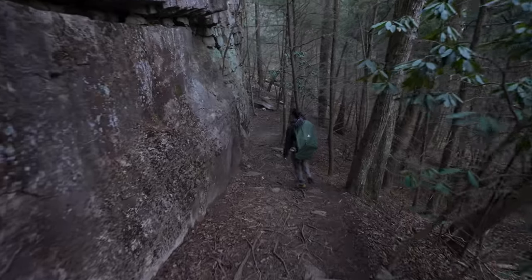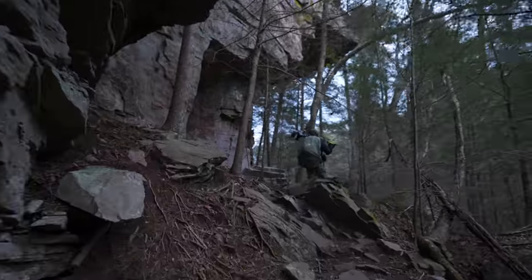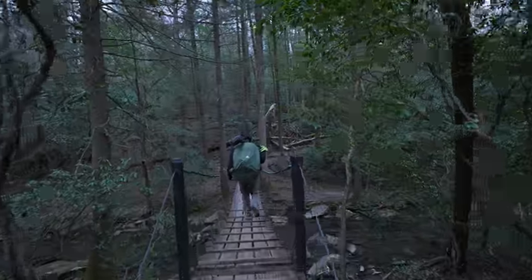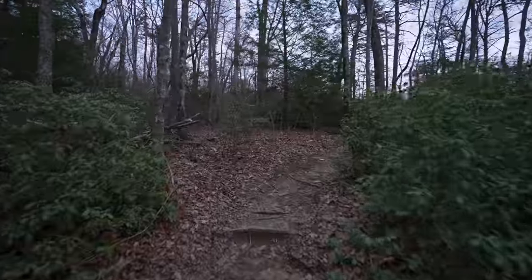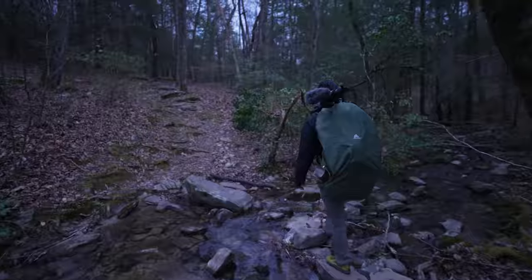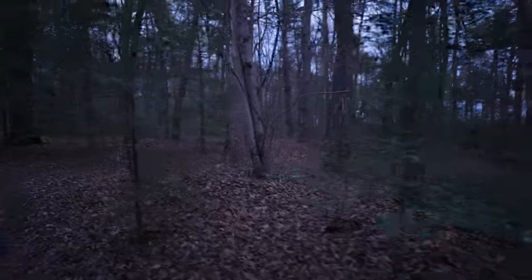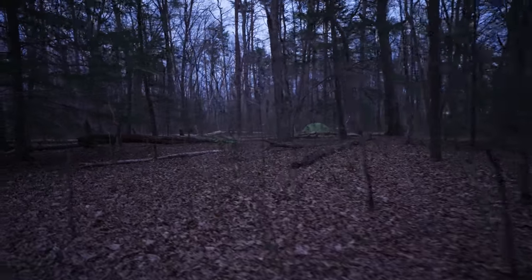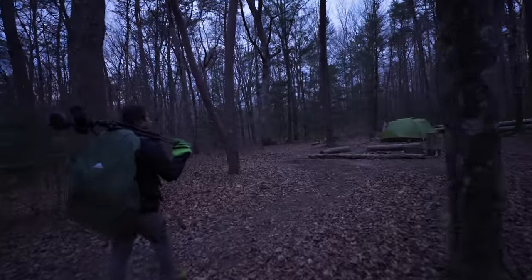We retraced our steps, heading back to camp as evening began to fall upon us. We were tired and ready to get back, have some food, and just fall asleep in that tent. There she is. What a beaut. Oh, thank God.